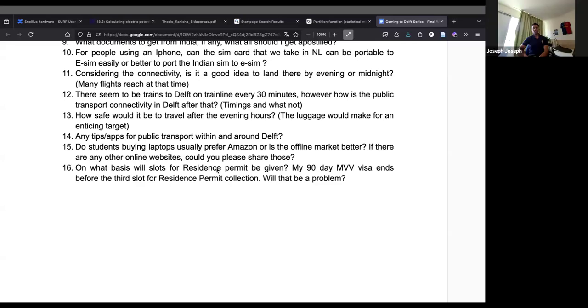You can't compare safety, for example, to France. If you go to Paris, you can basically get robbed in broad daylight when you're going into a metro. If you compare robbery rates in Paris and in Amsterdam, Amsterdam is way, way better.